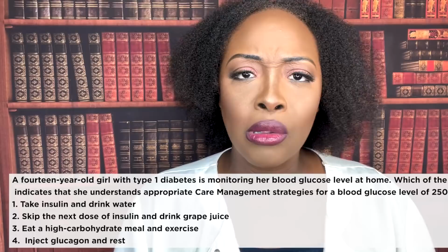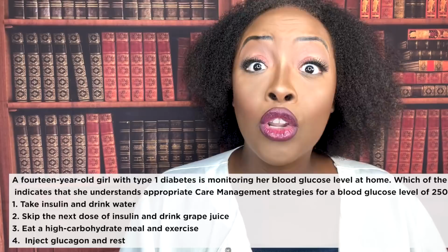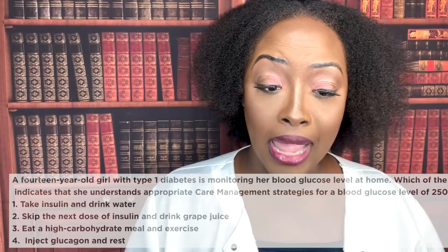And by the way, guys, when the blood sugar is that high, the patient should be exercising as well. And then choice four, inject glucagon and rest. What does glucagon do? Glucagon increases blood sugar. Glucagon is for when the blood sugar is low, not for when it's high. So that's why number one is the correct answer choice.